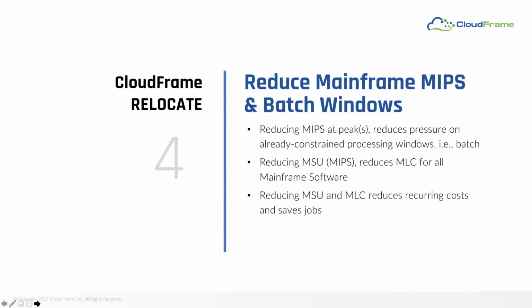The question that we'll typically ask CIOs, CTOs is, what would you do if you suddenly had 7, 8, 9 figures of expenses moved out of your expense budget on your mainframe side? How would you invest that? And that becomes a much more exciting conversation to have.